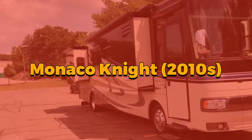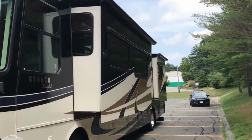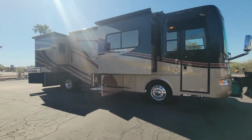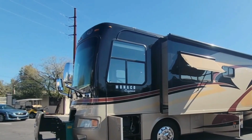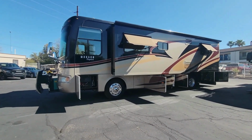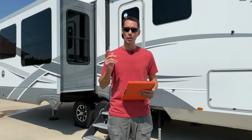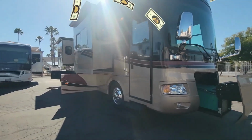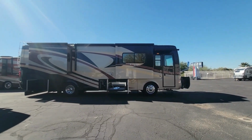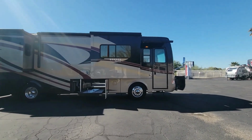Last but certainly not least in our parade of problematic RVs, we have the Monaco Knight of the 2010s. This RV was living proof that Granny was right when she said things were better back in my day. Marketed as a luxury RV, the Monaco Knight had a price tag to match, but as many owners quickly discovered, the high price tag didn't translate to high quality. It was like paying for a 5-star hotel and ending up in a roadside motel.